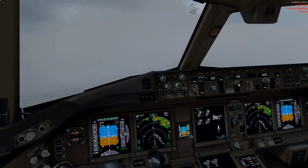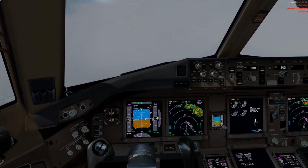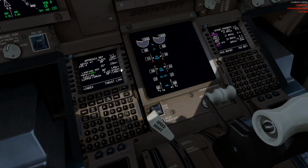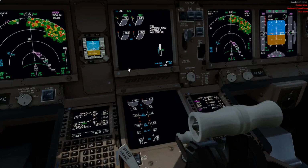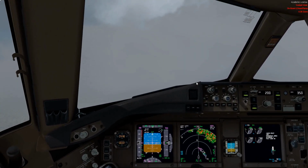Okay, 3,000 feet, we'll just arm the localizer. Check our VREF again. 148. Okay, set also auto brakes to 1. Cabin is ready, that's good.